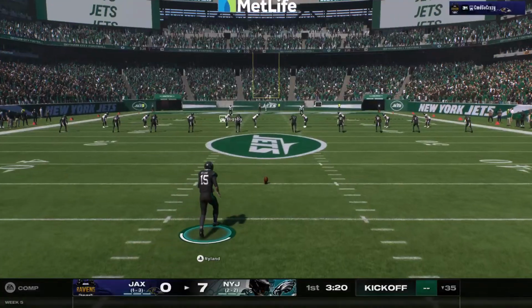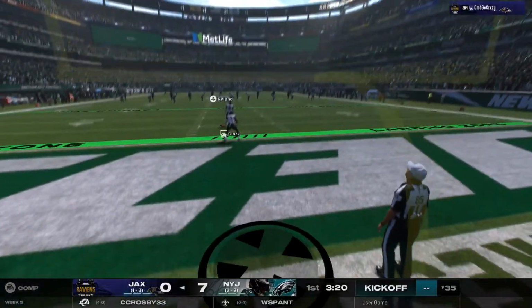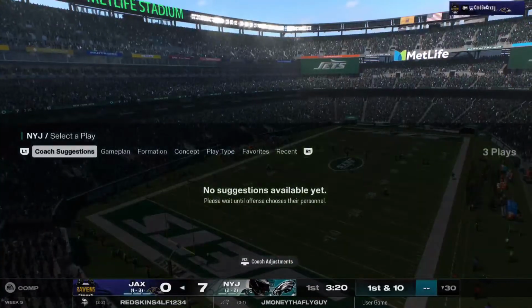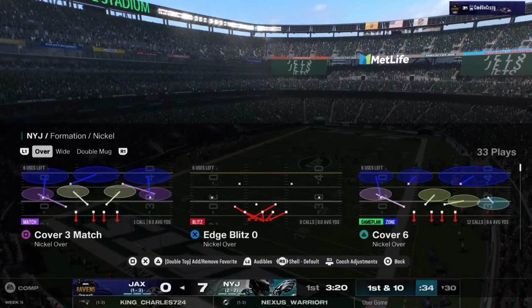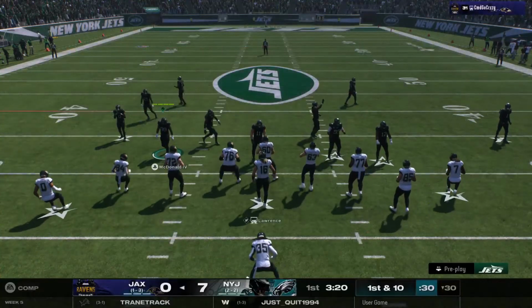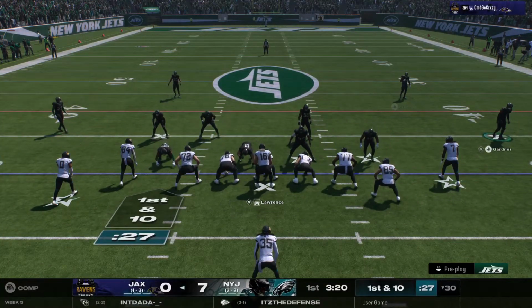Seven 0 is our score as this kick is sent into the air. And no chance to return this one through the end zone for a touchback. They'll break the huddle. Coming up now for 1st and 10. Red on red.